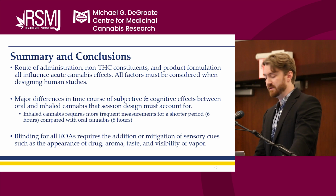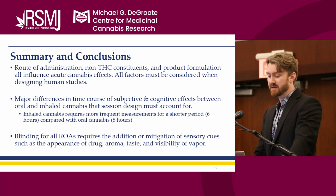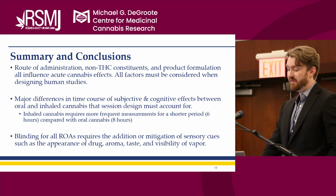And then here are just some conclusions. I talked about route of administration, non-THC constituents, and product formulation. They can all influence the effects of cannabis. You need to consider all of them when you're designing your studies. Major differences in time course and subjective effects obviously exist between all of these different routes of administration. And as I've mentioned before, inhaled cannabis needs more frequent measurements than oral cannabis.